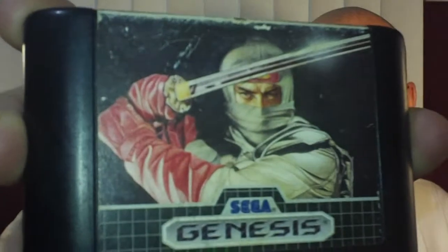Because I didn't get everything. I got 10 games. Actually, I picked out 9 games, and then I decided I'd make it an even $5. So I went in back and pulled out a loose card game. And that game I picked out, which is like the bottom of the bottom that I was going through, was actually Revenge of Shinobi for the Sega Genesis. 50 cents for this game, man.